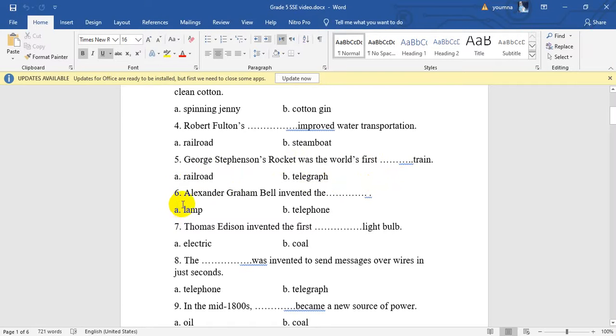Number 6. Alexander Graham Bell invented the lamp or the telephone? The telephone. Number 7. Thomas Edison invented the first electric light bulb. Electric or coal? It was the electric light bulb.